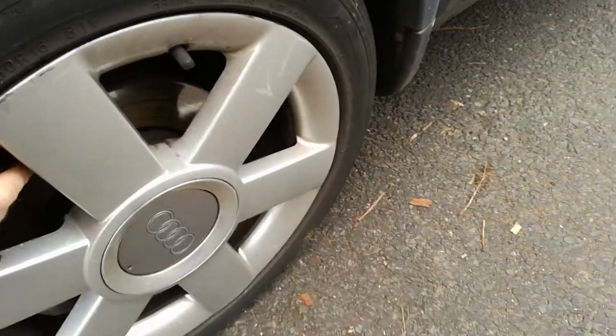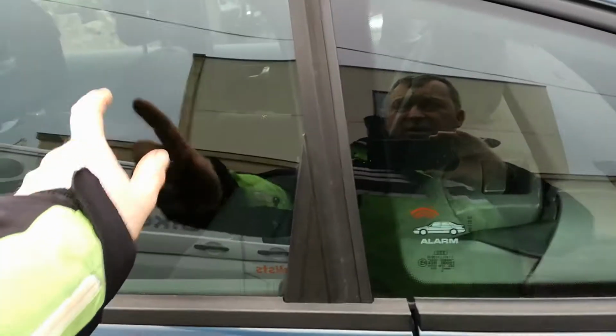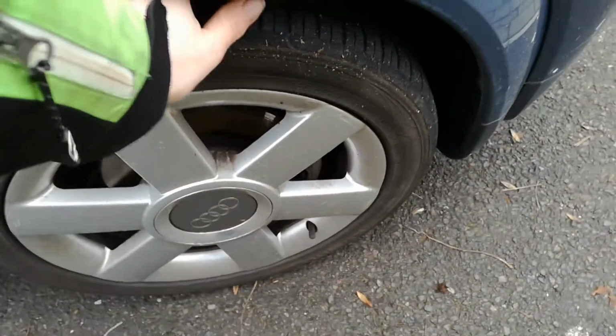Front fogs are working, brake pads are nice and fresh inside there. Discs are good. That tyre's about half worn. The electric windows all work bar one. Four electric windows, that one doesn't work. This wheel and tyre here, drums on the back, has about 30% to go. This one here, oh, it's pretty new actually, about 70 to 80% to go. And this driver's side one, about half worn. So the aircon and the window don't work.